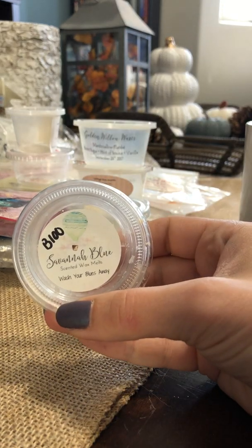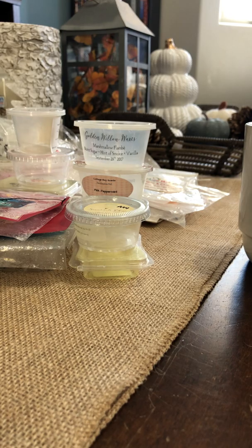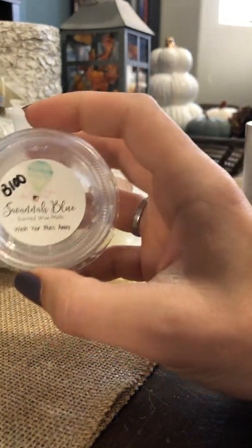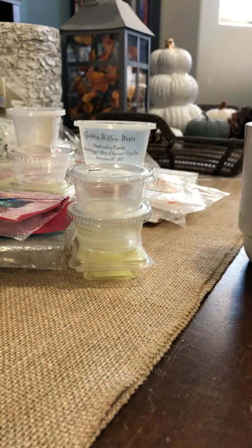Okay, this is Wash Your Blues Away. This one performed. This was a great laundry scent. Lovely. Amazing. Like spring, grass, laundry. Awesome. Loved it. One of the very few.